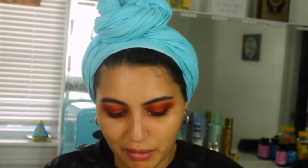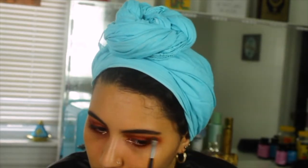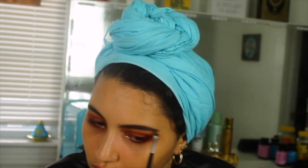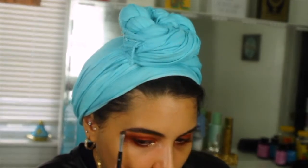So after we're done with the pencil, the brows, we're going to go in with powder just to enhance them up a bit more. Don't want anything too crazy with my brows, but just enhance them up a little bit more. I'm going to go with the powder dark brown duo, and I'm going to go in with the lighter shade, this shade right here. Brows right now are looking on fleek. I'm vibing with them.